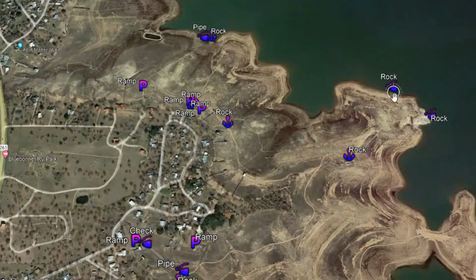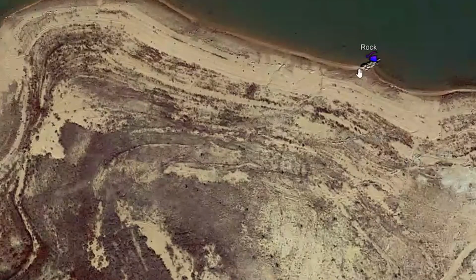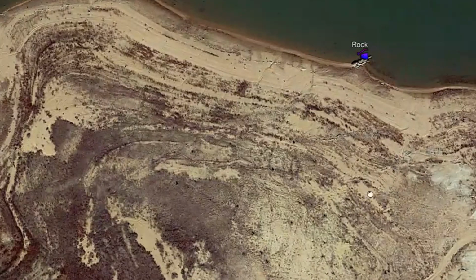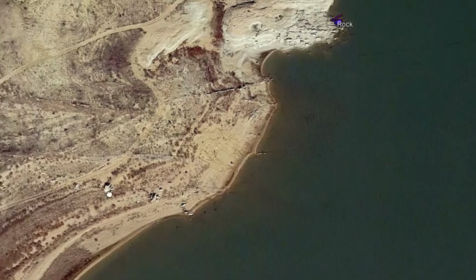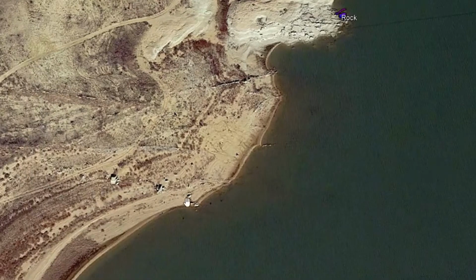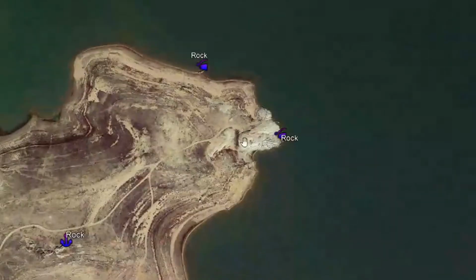And then when you get out here, this is when you get into the juicier stuff. Right here is a really good little small rock pile. And then if you get off the edge of this, there's a real good hard spot right out here. I love how this thing sets up. Look, there's multiple rock piles out here too that I even missed. You got a couple over here too. So when you come out here and scan around, definitely just scan all around the outside of that point.